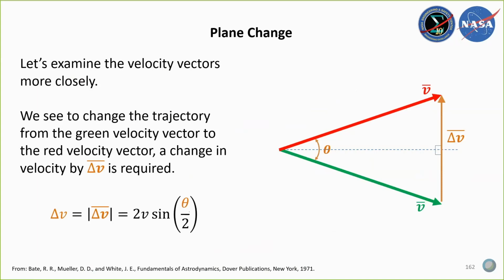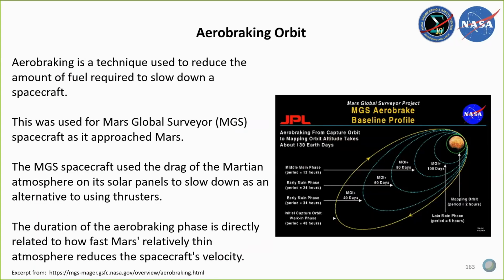Now, the thing I wanted to point out here is that you don't see a whole lot of orbit plane changes going on, because it's a very, very expensive maneuver from a propulsion standpoint. I didn't have an opportunity to look it up for this, but my recollection is that the space shuttle, when it was flying, was only capable of about a 2-degree plane change. Otherwise, it would have been so expensive from a propellant standpoint. But this is the math behind it that tells you the delta V that you would need to change the plane. The rest of the orbits I'm going to talk about just at a very high level.